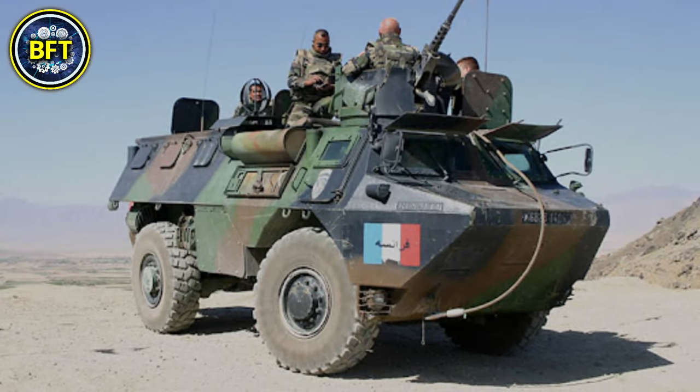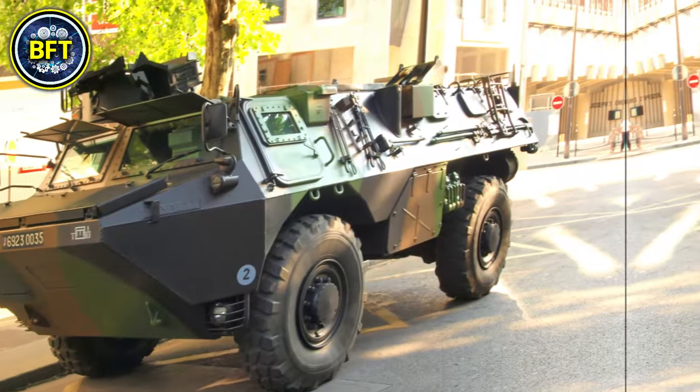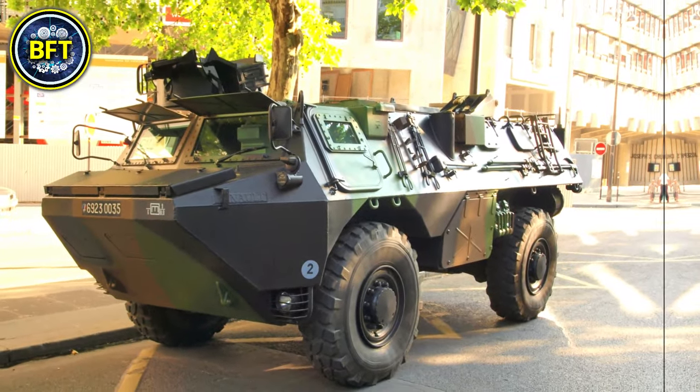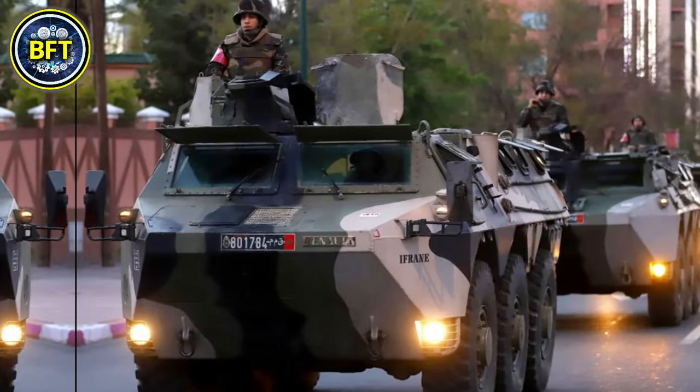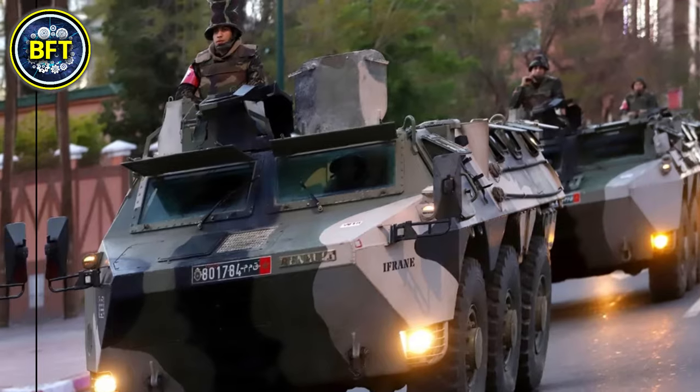Blindé Transport de Troupes is a French-made four-wheeled armored personnel carrier primarily used by the French Army. Produced by Renault Trucks Defense since the late 1970s, this versatile vehicle is designed to transport infantry troops and provide logistical support on the battlefield.